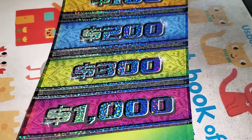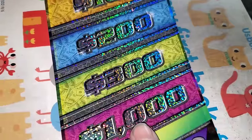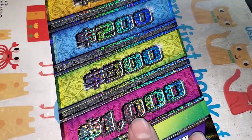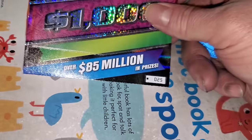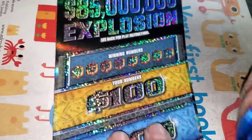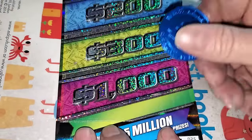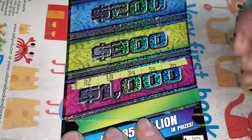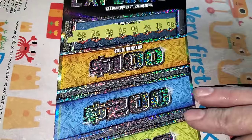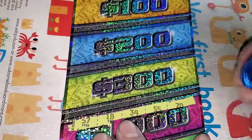We need $285. So if we can get a $300 win, we will be in the profit zone. Let's see if we can do it. Last ticket in the pack, 25. Here we go. All right. 18, 34, 55, 57, 70. Nope, no thousand.